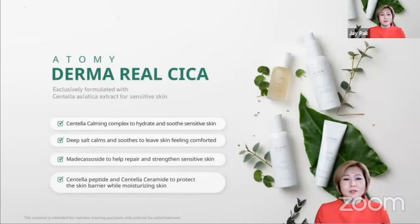Atomy has many products, and I just wanted to talk about a few products that can protect your skin from this cold winter. Please try all the Atomy products and you will love them all.